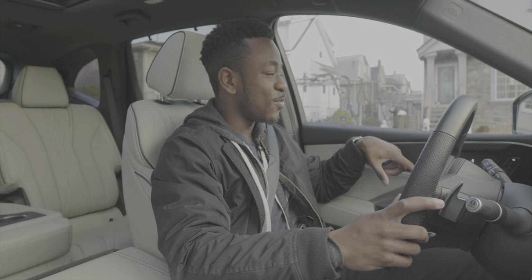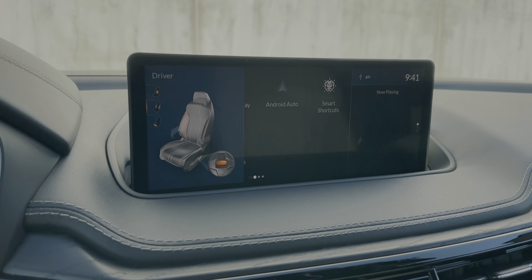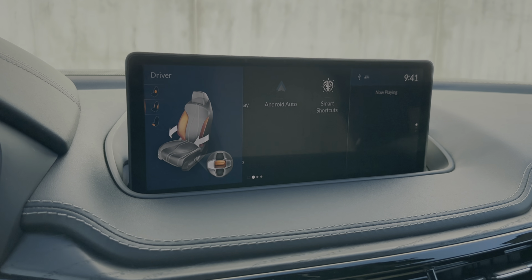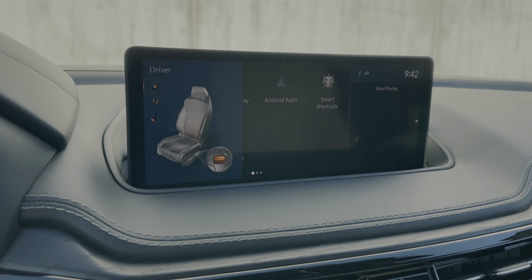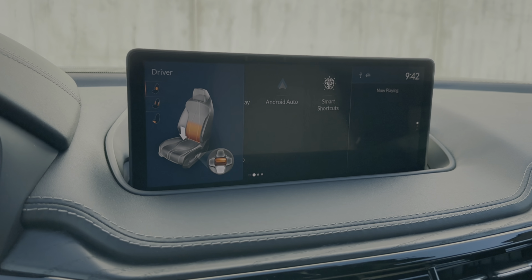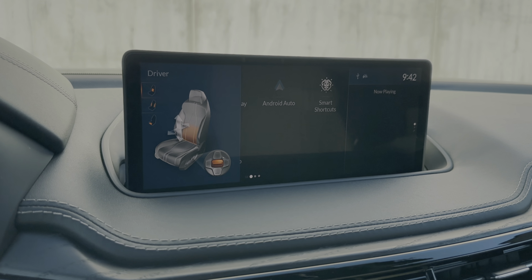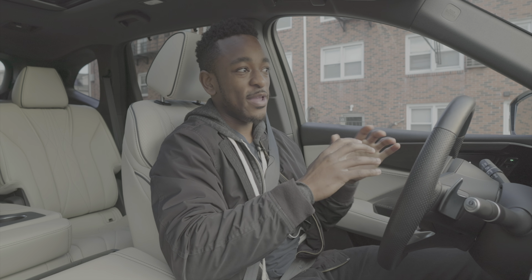But in this car, when you start messing around and adjusting the seat, you've got a UI that pops up on the screen that shows you exactly what's happening, allows you to see exactly what buttons do what and how it's adjusting the seat overall when it comes to the bolstering, the height, the tilt of the seat. All of that can be perfectly viewed on the display, and that is a really nice quality of life feature. I'm a big fan of that. It's truly all the little things that add up and count to make a very great experience overall.